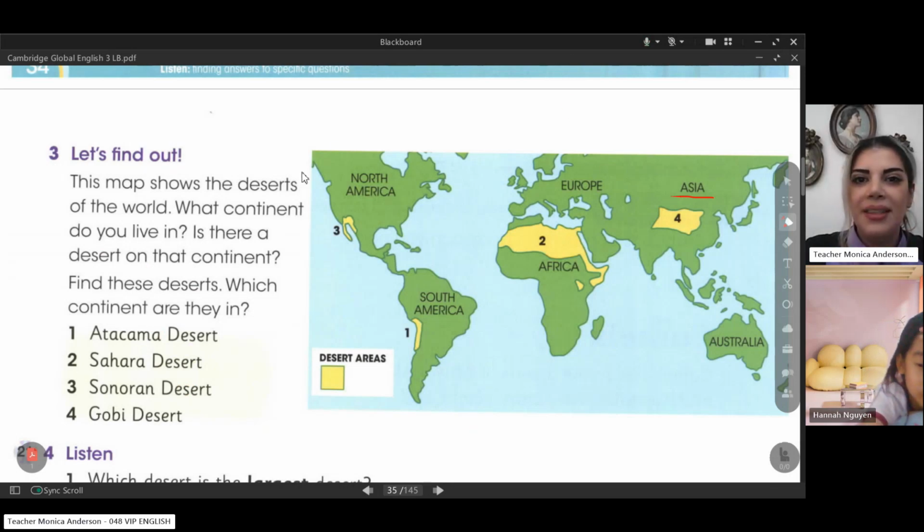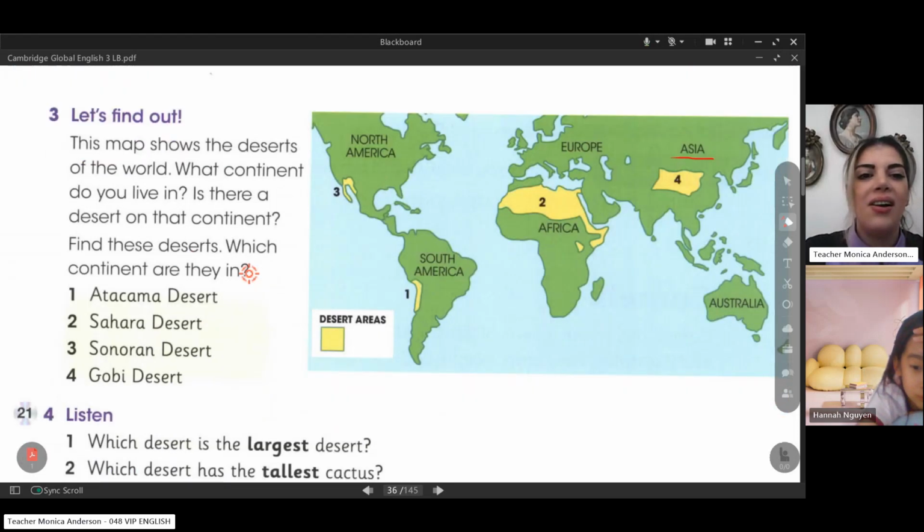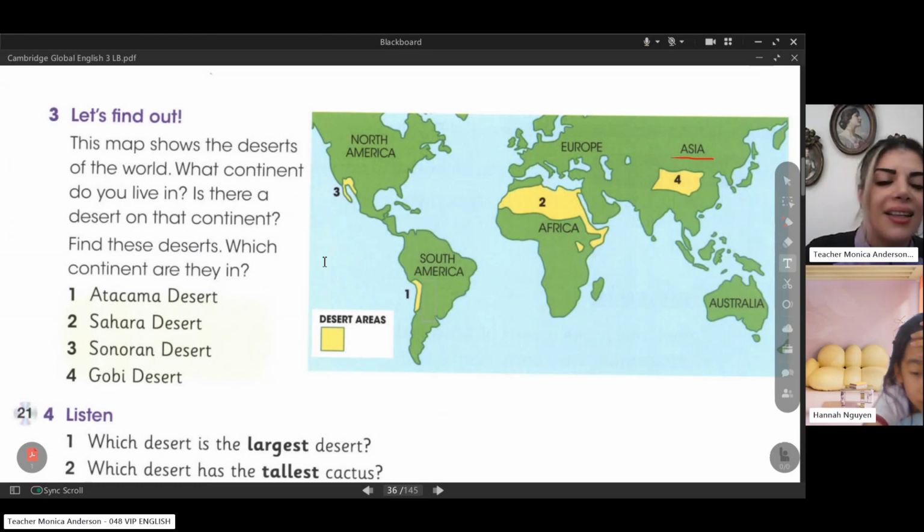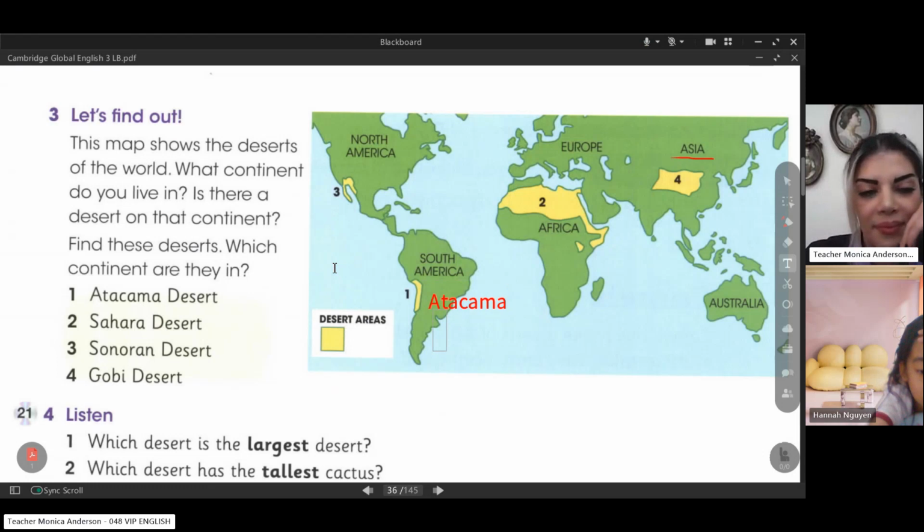Track 21. The Atacama Desert is in South America. It is the driest place on Earth. It gets almost no rain, about 1 centimeter of rain each year. It is hot during the day and cold at night. Not many plants grow in the Atacama Desert.